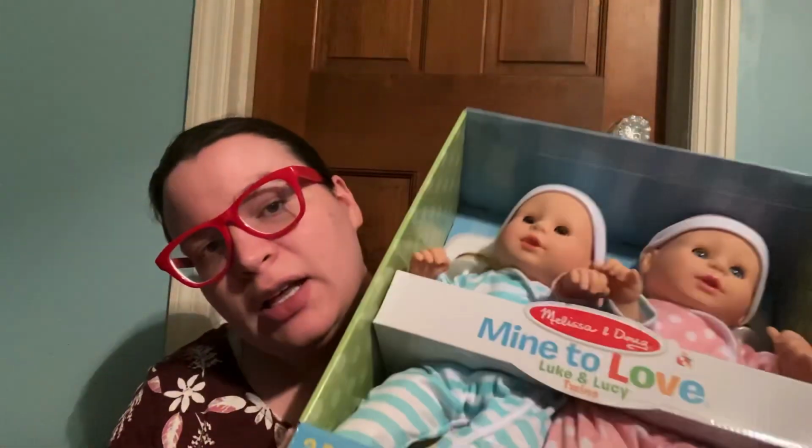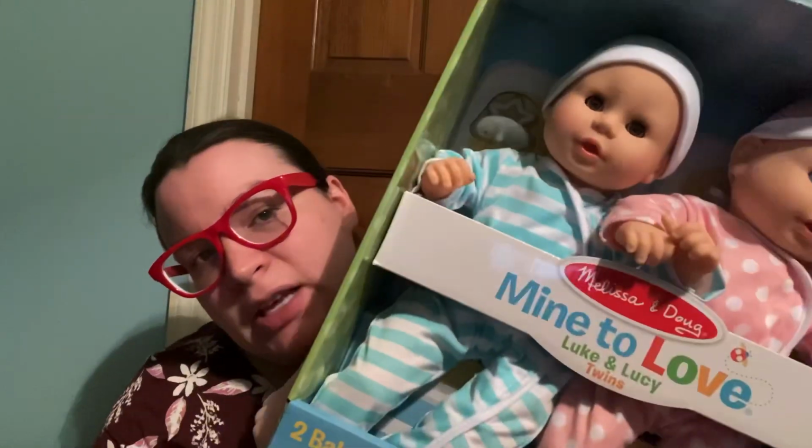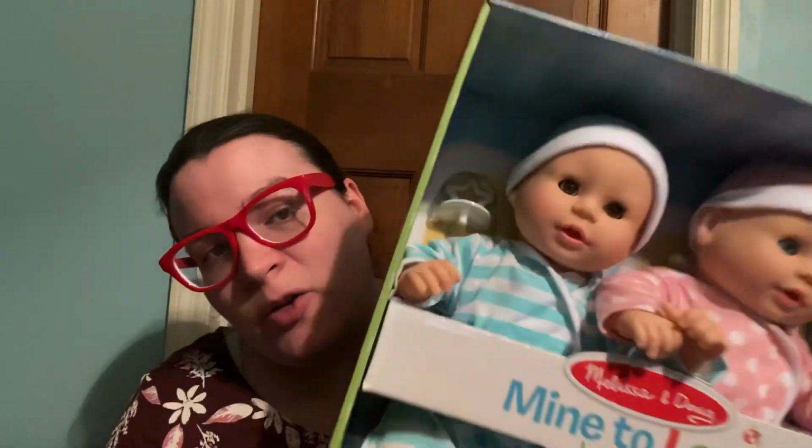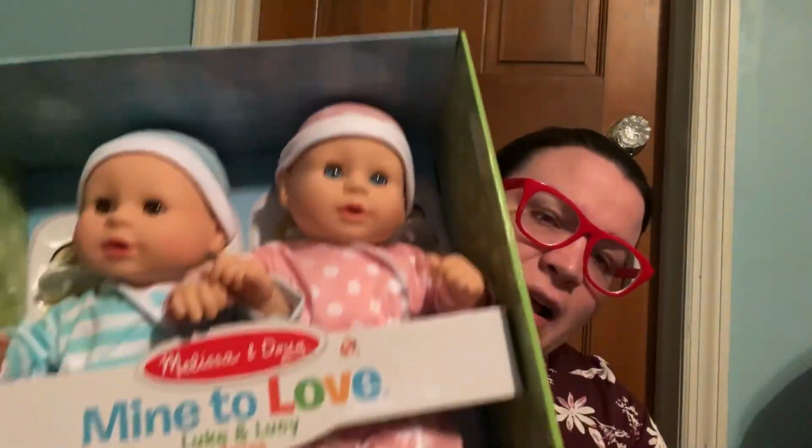And then I went on the hunt for some baby dolls today, and I found these. So these are the Melissa and Doug Mine to Love Luke and Lucy. They are not the bitty babies I originally wanted, but for the price difference, I'm going to live with it.